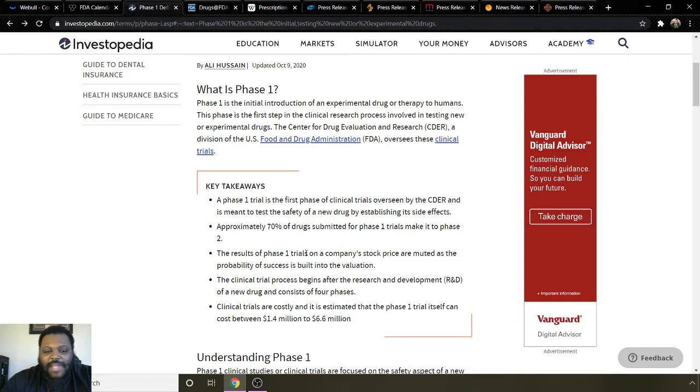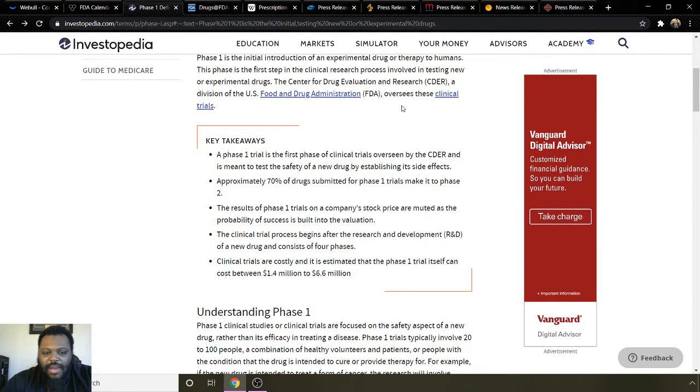A key takeaway from phase one trial is that a phase one trial is the first phase of a clinical trial overseen by the CDER and is meant to test the safety of a new drug by establishing its side effects. Approximately 70% of drugs submitted for phase one trials make it to phase two, which is definitely a good metric to look at. The result of phase one on a company's stock price are muted as the probability of success is built up in the valuation. The clinical trial process begins after the research and development, or the R&D, of the new drug and consists of four phases.